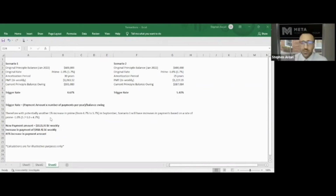So what happens if the Bank of Canada increases rates by another % in September, which all signs are pointing to somewhere in that range? What does that do? So this client's payment now becomes prime -1. So 5.7 minus 1 is 4.7%. Pretty simple math there. So now their new payments are set based on that 4.7%, based on a 30-year amortization to keep them on their contractual original amortization period. The new payment amount becomes $1521.93 biweekly. The increase in payments becomes approximately $458.41 biweekly, and that amounts to a 43% increase in the client's biweekly payments.